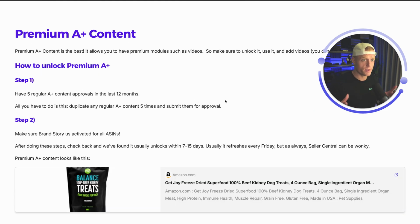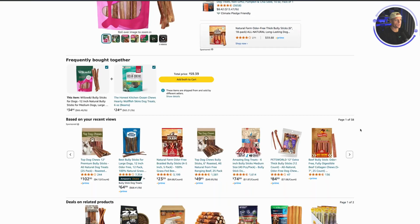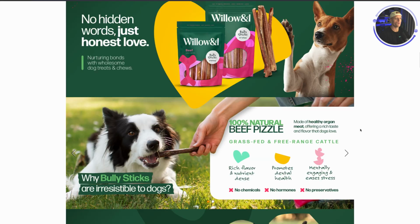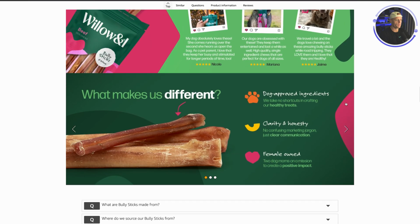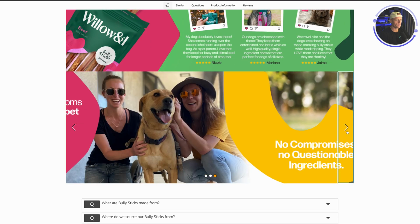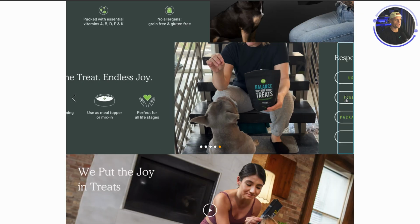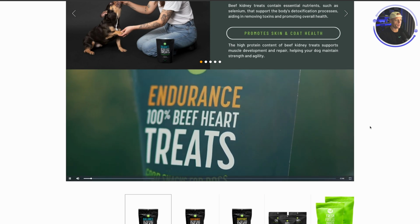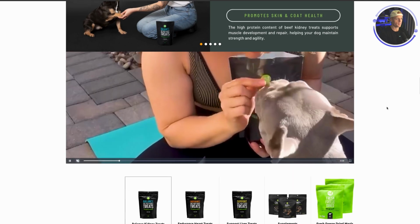And so my next piece of having a $1 million listing is having premium A+ content. So premium A+ content looks like this. You scroll down and it's got full width images with sliders, and you can put videos in here as well. They have another slider, Q&A drop downs. Here's another example, slider, and you should definitely have your best video front. And it looks like this.